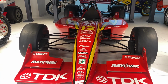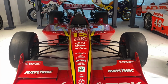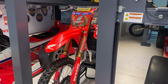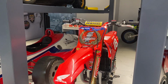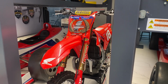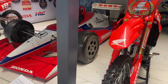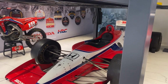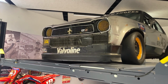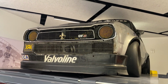It's not to knock him out of how great he was. He was still pretty good in IndyCar. And next to that, we got another motorbike. It says Jett Lawrence, 2023 450 Motocross Champion. Pretty nice. Got another IndyCar here, but on top of that, we have this 1974 Civic GT5 racer.